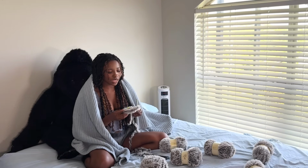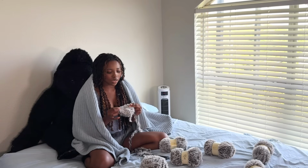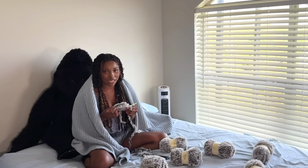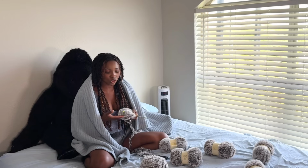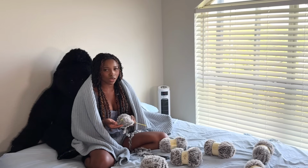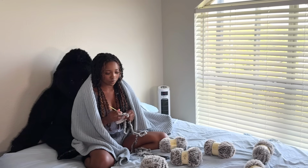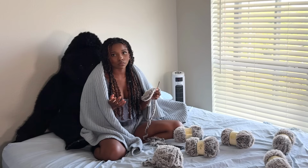I'm struggling because I cannot see my stitches for the life of me, and I'm trying to increase, but then I start to lose count, and then I can't count back because I can't see. So if this head turns out to be a square instead of a circle, then you know why. But let's keep struggling. I'm going so slow.